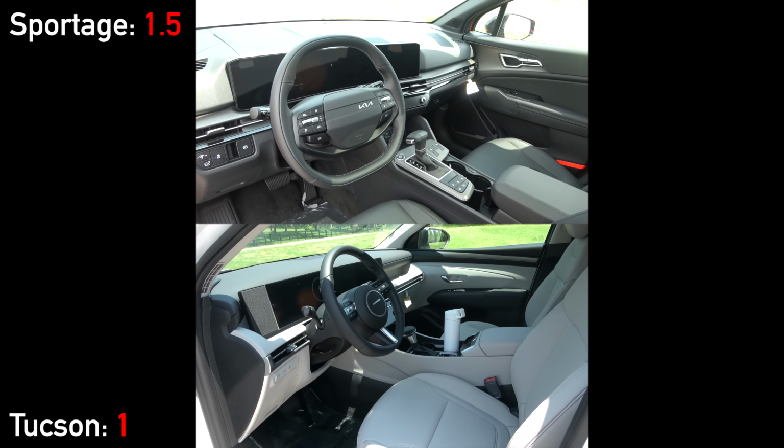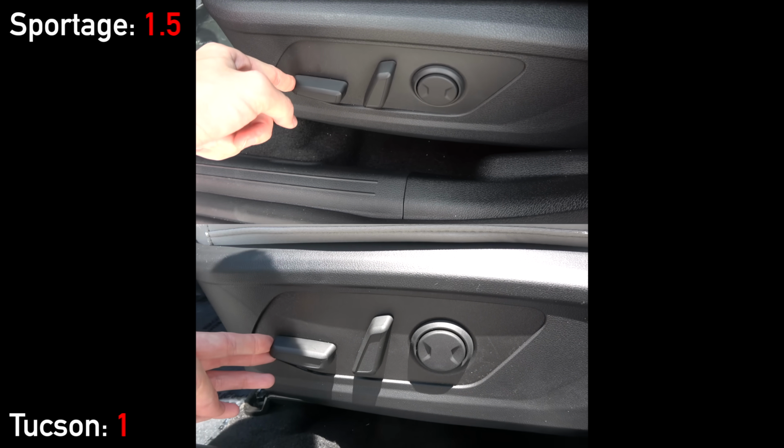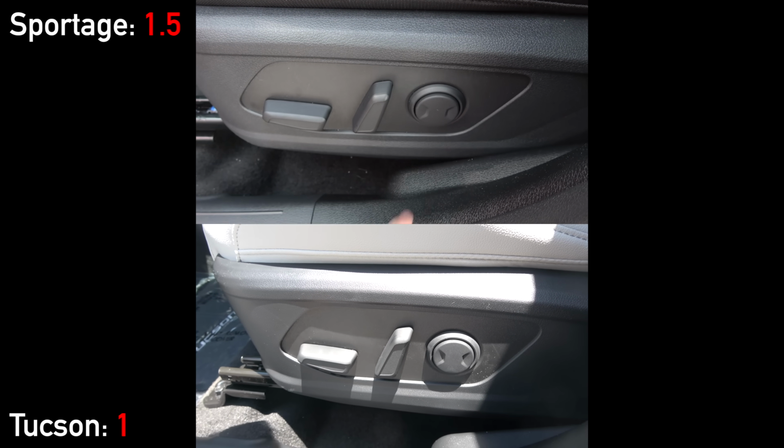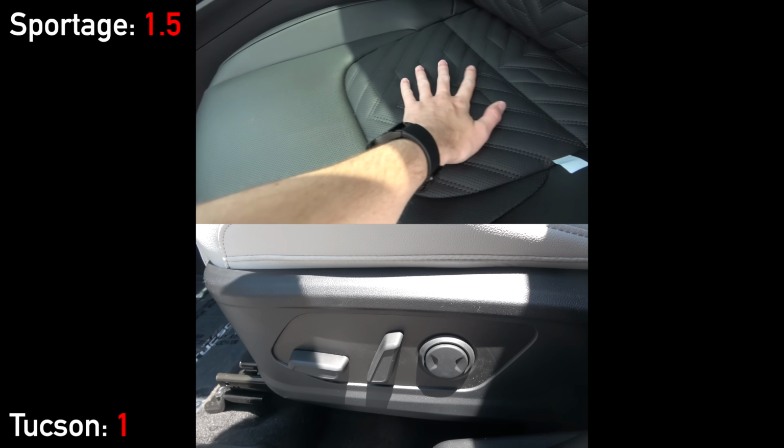Before we get into the specifics, let's talk about the seats themselves. Both have 10 ways of power adjustment with heating, and are covered in pretty soft and nice looking faux leathers.